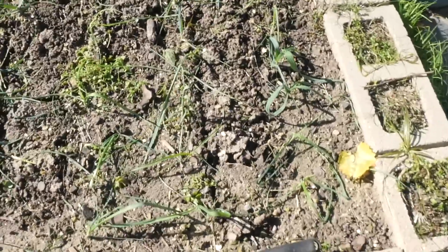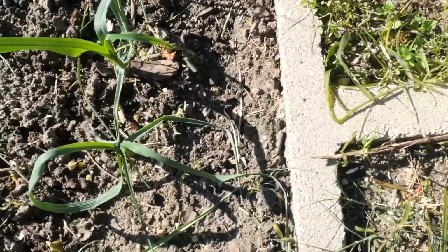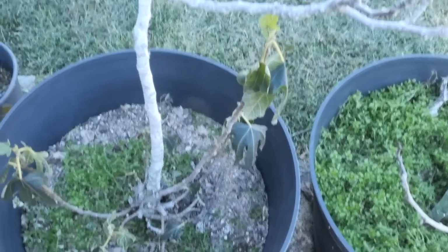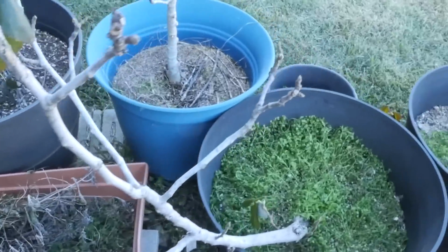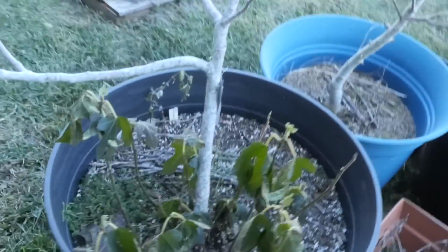Yeah, even the leeks got knocked. That's discouraging. We'll see if these leeks can pop back. I mean, look at that. We had some good growth on some of these. Clearly the fig trees got whacked. All their leaves are droopy and wilty, so I knew that would happen to these guys. But these fig trees have survived colder weather in the past, so I'm sure they'll come back.